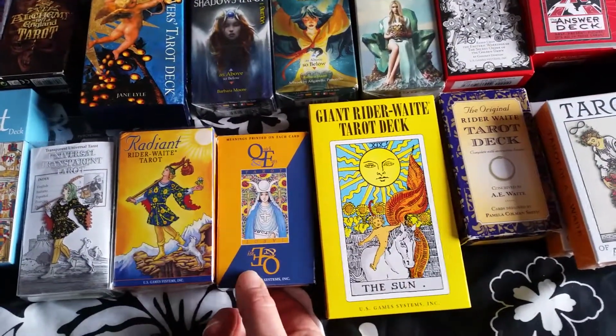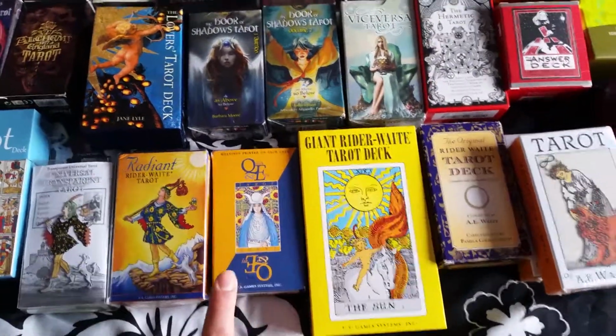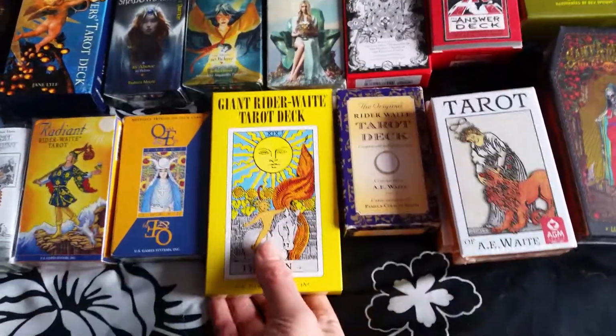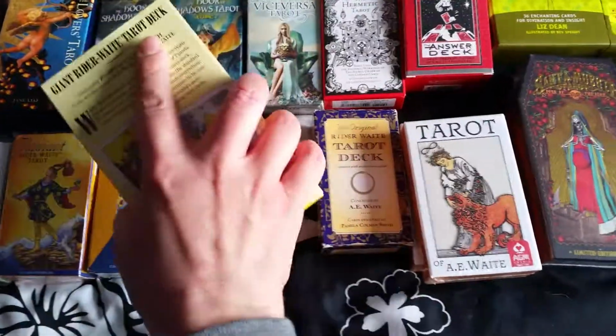Quick and easy tarot. Nice little learning deck. Would like it if the pictures were a bit fuller. A lot of these decks I have full reviews of in my other videos. Giant Rider-Waite. I love this deck. Look at the size of that. Seriously.